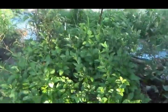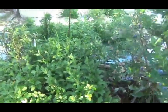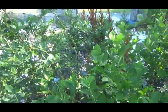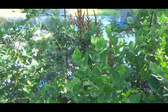I got quite the harvest this morning from the low-growing blueberries. The ones in the middle are still mostly a bit tart, so I'm going to wait a few days on those. But let's run into the house right now and I'll show you what I got today. Oh, by the way, did I say the date? It's Friday, June 15th, 2018.